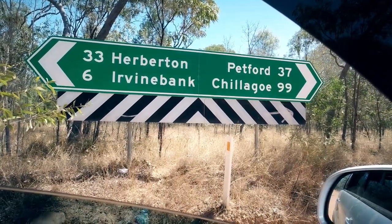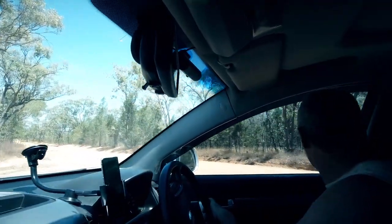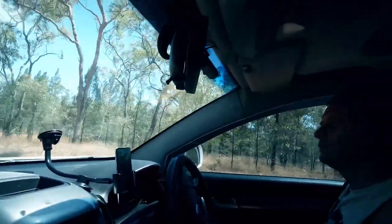Irvinebank. So it's only 6 kilometers. We'll have a look. So Herberton 33, Petford 37, Chillagoe 99.